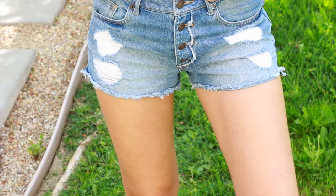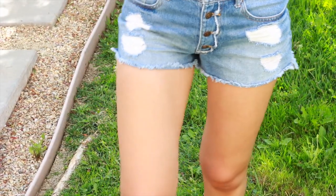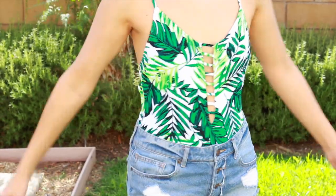And moving back up, a cute pair of denim shorts. I would recommend high-waisted for the summer, but these are cutoffs and are kind of low-rise, which I really love. I love the distressed denim and the buttons on the front. I think it's super trendy and cool.